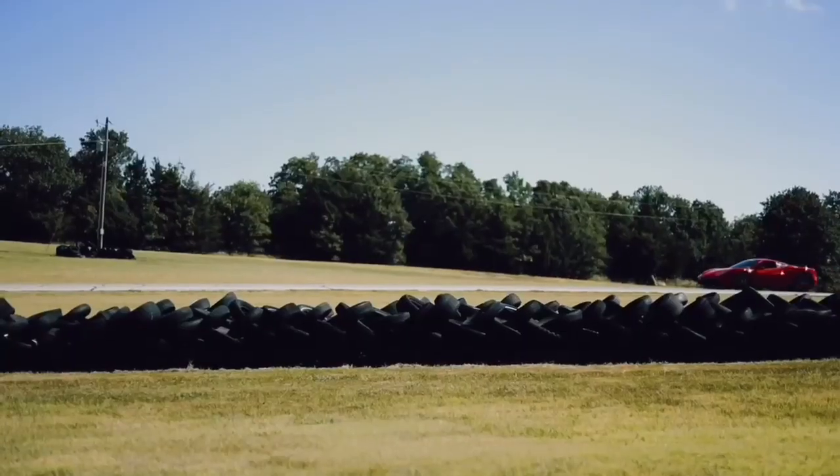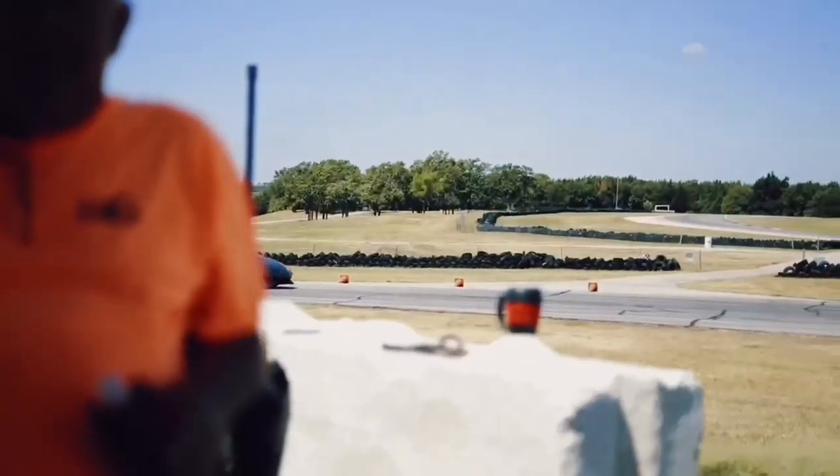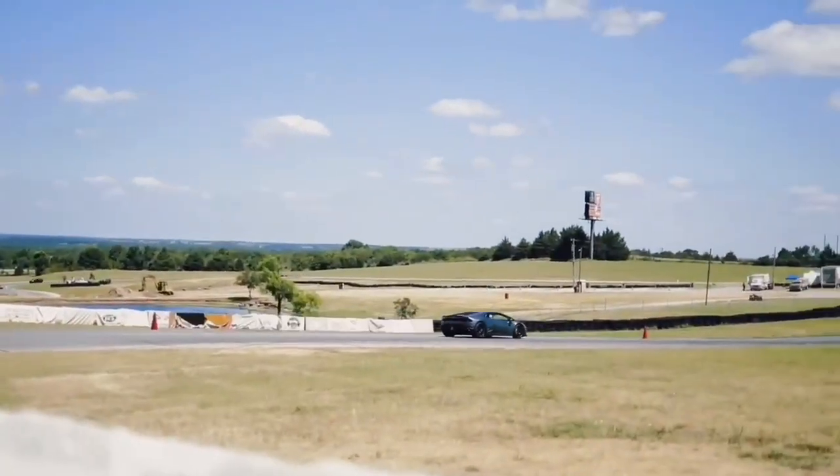So when it comes to basic runoff areas, again, I mentioned whether they have steel guardrails down the track or around the track, around the corners. Do they have tire barriers? Do they have soft walls? Do they have people that are actually assigned? And are they in communication with both you, the driver, and the rest of the safety team? All of these things are very, very important.